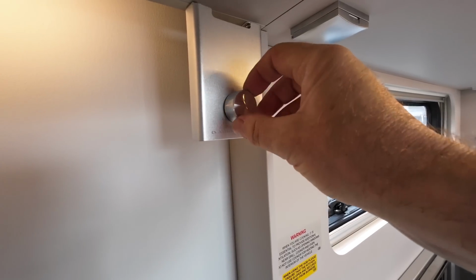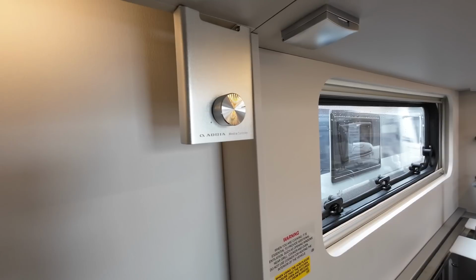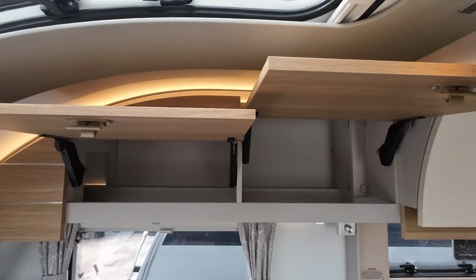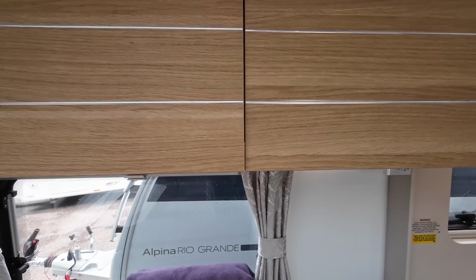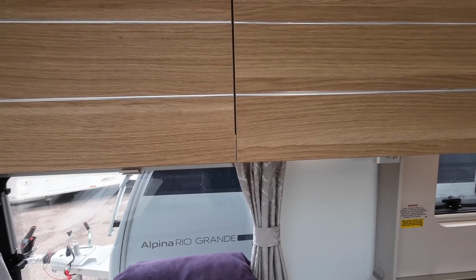And for entertainment, you can connect your phone to the Bluetooth entertainment system. The roof lockers in the living area do not have shelves fitted, but the doors do have soft close mechanisms.